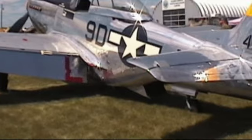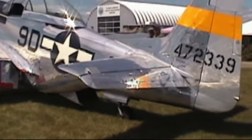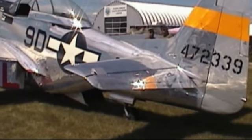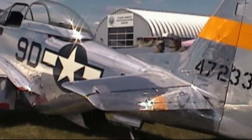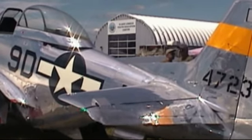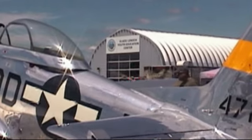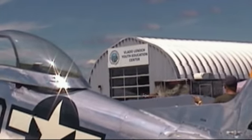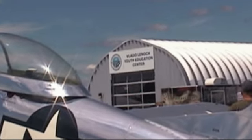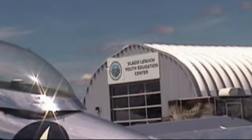And as we see this P-51, similar to the plane that Valdo owned, in the background I spot a building with his name on it as the Youth Education Building. What a great honor to a great man. And I always considered him as a friend, and he was from Burr Ridge, Illinois.